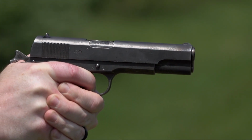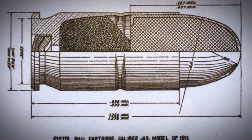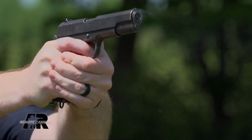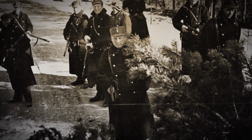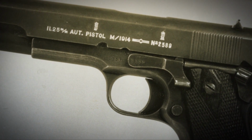The remarkable thing about Norway's Model 1914 pistol is the caliber. It's .45 ACP, the same caliber as the United States 1911. Norway was the only country in Europe to adopt the .45. Everybody else in Europe adopted something else. What possessed the Norwegians to pick the .45, which was a caliber that they would have had to set up a new assembly line to make ammunition for it, is one of the mysteries that's now long forgotten.